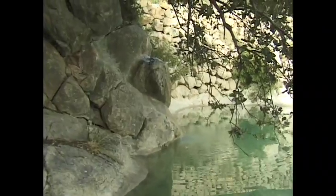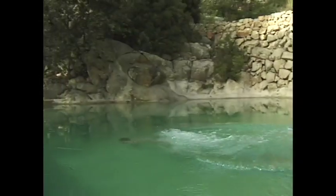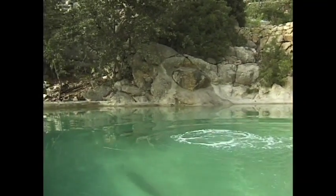The swimming pool is our favorite feature. Mike has designed the waterfall and surrounding stonework to blend in with the landscape and imitate the natural freshwater pools formed by mountain streams.